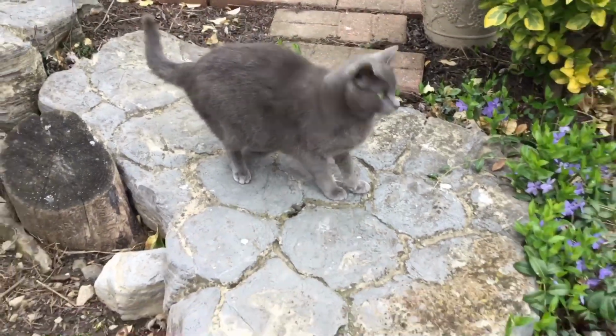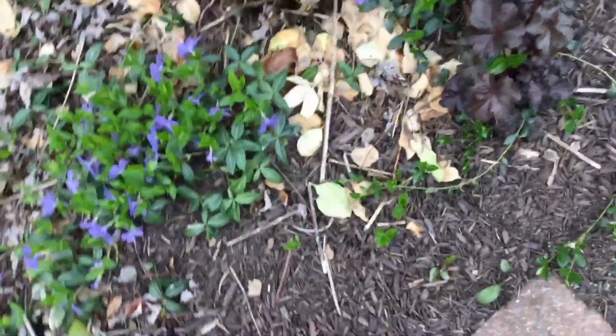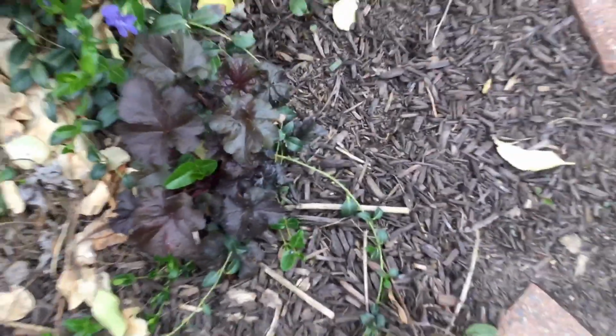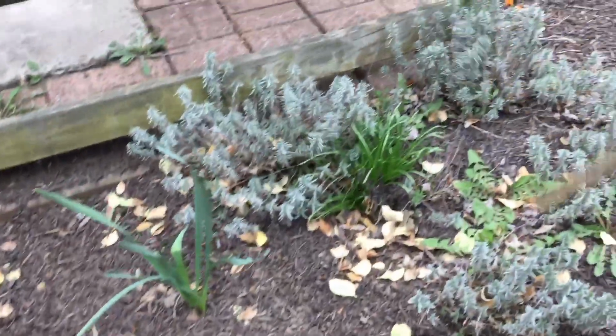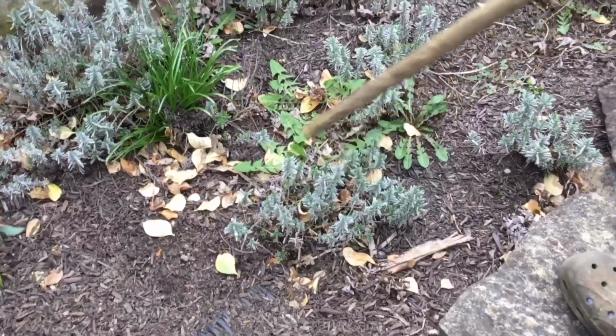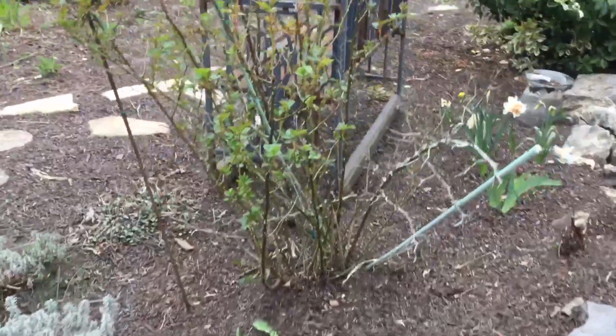Oh, and here is a little purple heuchera from seed. That one right there in the middle. Okay. Now we'll walk down this way. Some more lavender back here, and some snow lilies, and some weeds coming up. Dandelions. Rose bush is starting to get leaves on it.